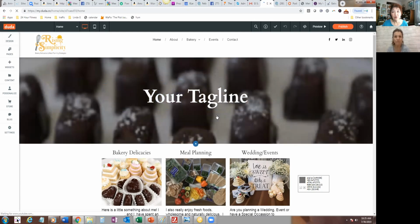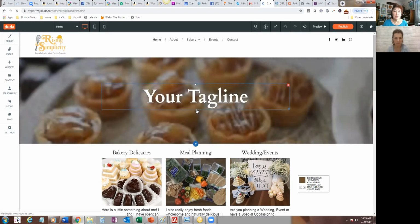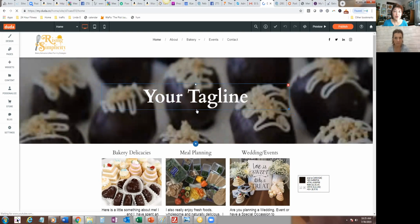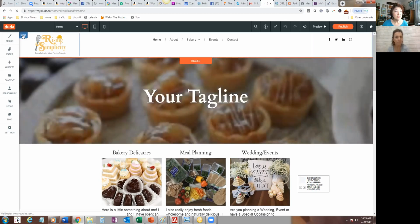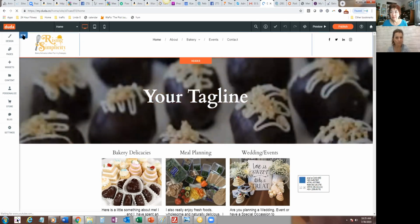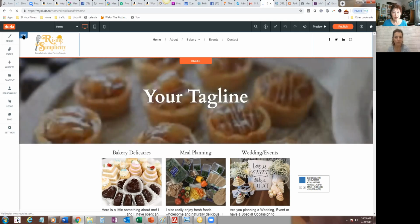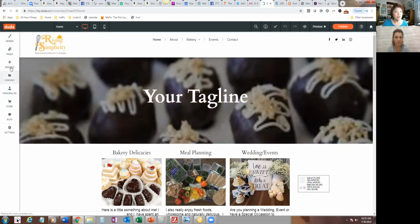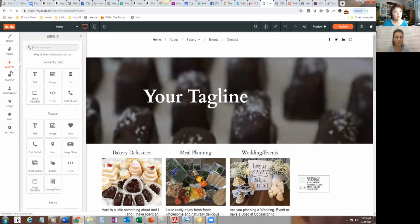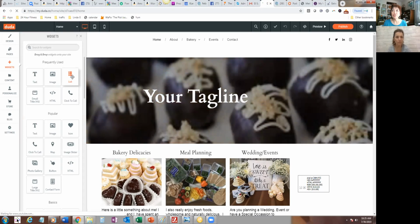So let me kind of explain how Duda works. Duda works in really, well, it's four things. It works in rows. So if I hover over here, you'll see how this is a row. Okay. And then it breaks it down into columns. And I'll explain why it does it that way. So think everything in Duda is organized in rows and columns. And everything in those rows and columns is what they call a widget. So you'll see here there's an add a widget thing. So you may have a text widget or an image widget or a list widget. So they have different widgets that you can add to your website.